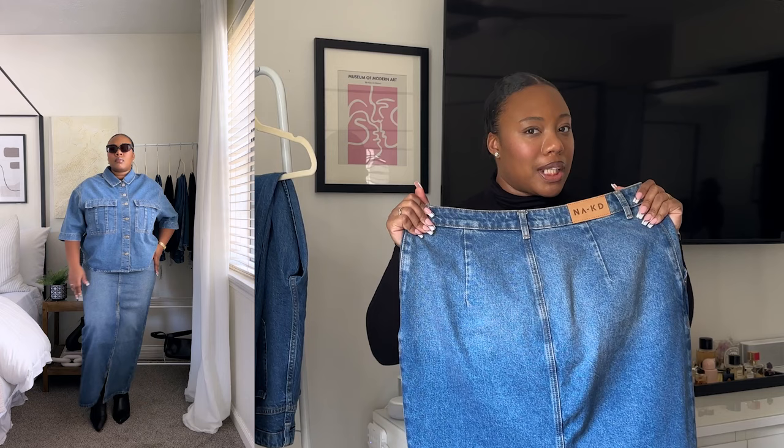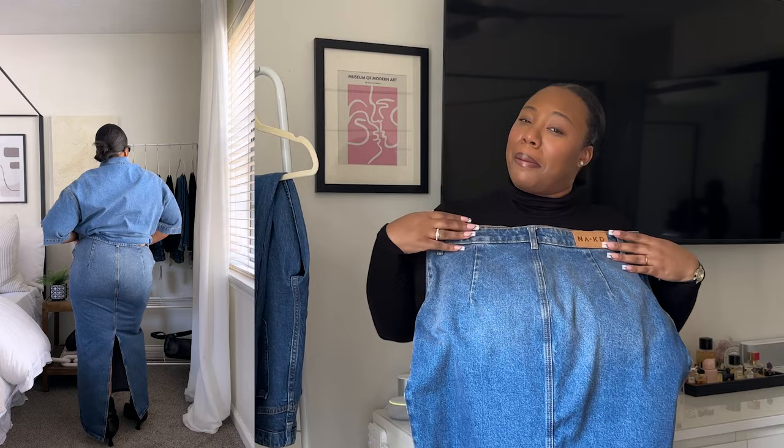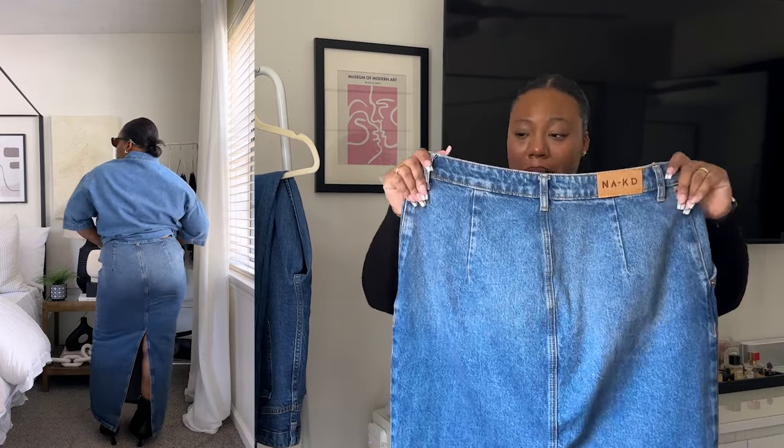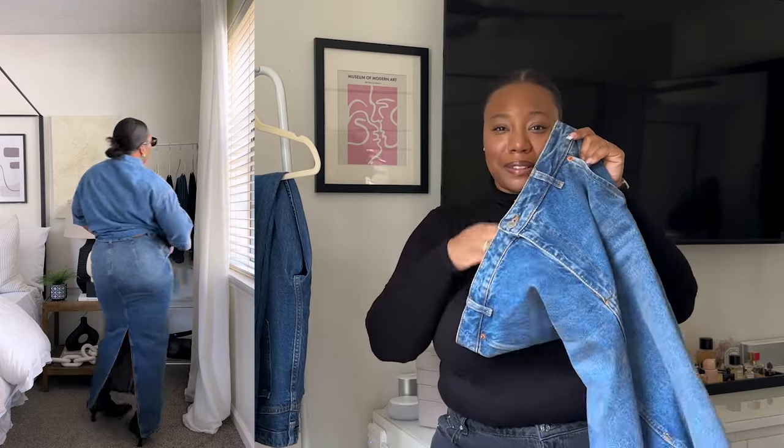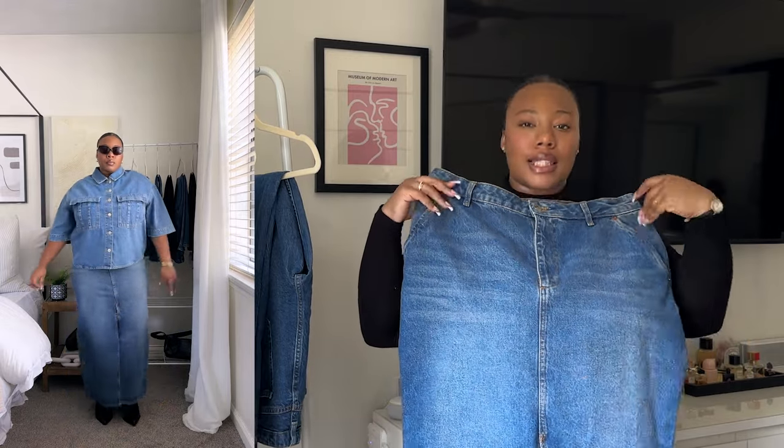And somebody told me, because I already wore these, they told me that my booty looks really good in them. I do give you guys a little try on here on the side, but I feel good in them, and I might say myself, my butt does look a little good in them. So shout out to that person who left that comment. It was really funny.